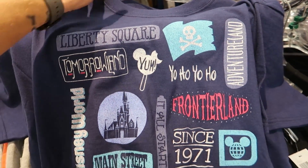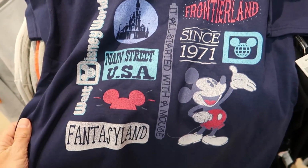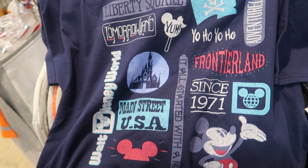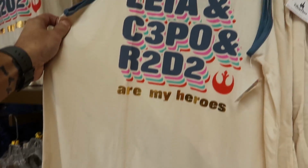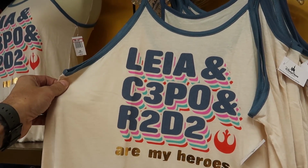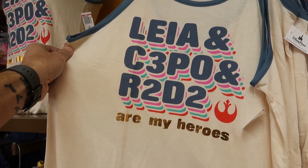This is actually the only one of these shirts that I found, but it's $9.99 and it has all the different lands in the Magic Kingdom. I kind of like it. For $9.99, this is like a weirdly cut shirt. Leia and C-3PO and R2-D2 are my heroes.